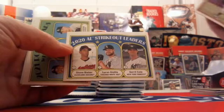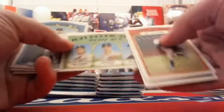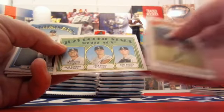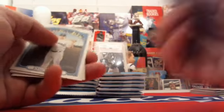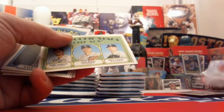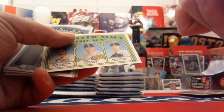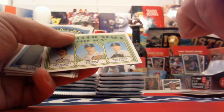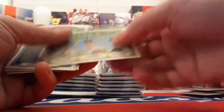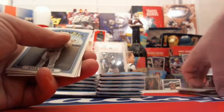AL strikeout leaders, Bieber, Giolito, and Cole. Burdi, Dunning, and Foster again on the rookies for the White Sox. Just going to double check and see that there's no difference because it's kind of strange. Back-to-back packs. Same card. Yep. That's all right.